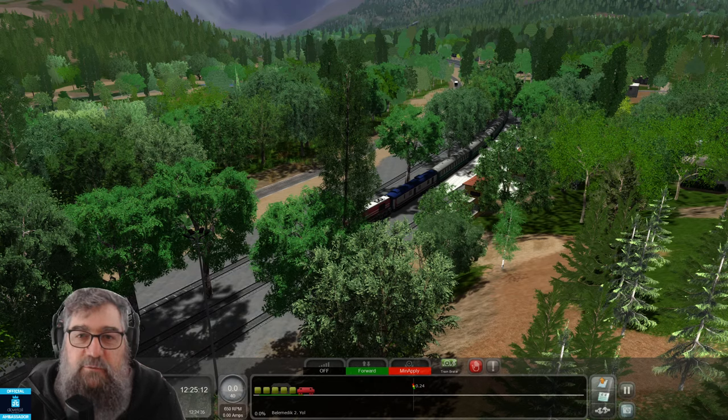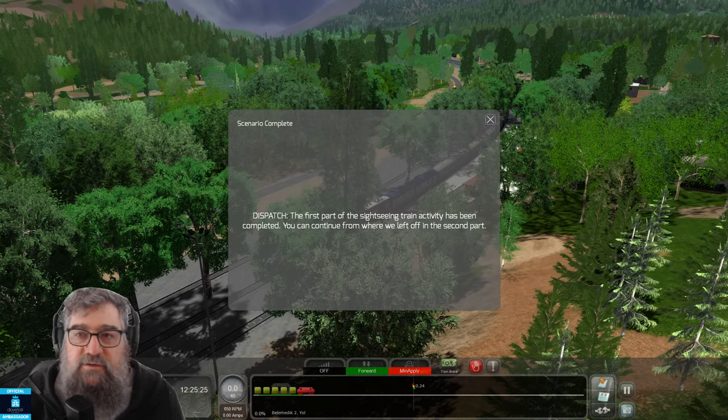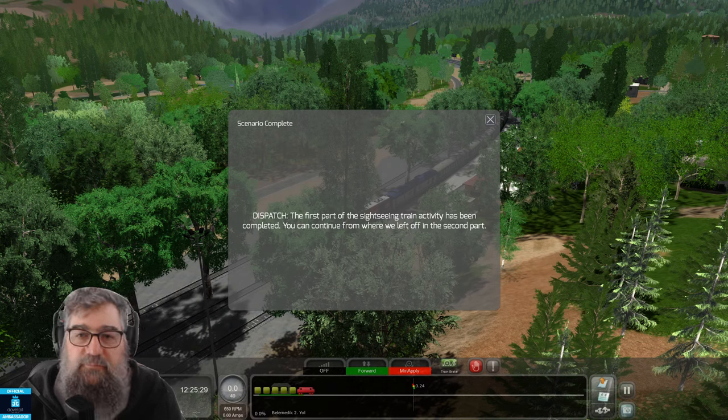Nice to have something different from the UK, Germany, and the USA. It's a few others, but adding to that catalogue is really good. The first part of the sightseeing train activity has been completed. You can continue from where we left off in the second part. We shall do that. Why not?